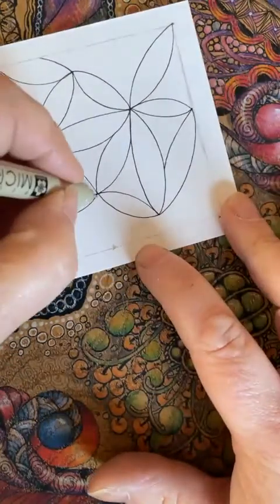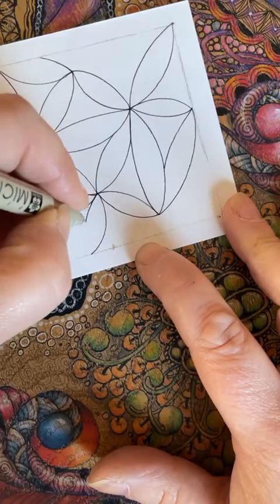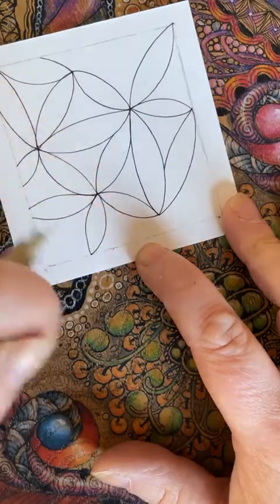All right, let's put one in here then. This time I am going to put, see, look, I can do that without turning the tile. That's fine.